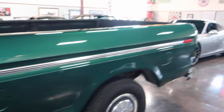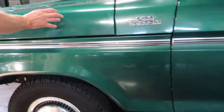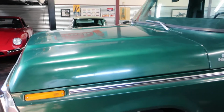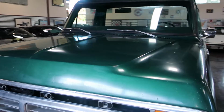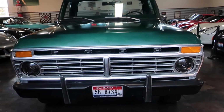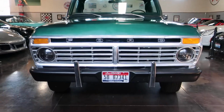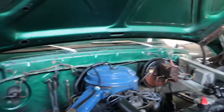There's just no little pockets of rust, which is good to see, of course, and then good to see the factory paint on there. And it is thin on the hood and the fenders, but there's just nothing hidden in there. Upgraded lights, which might be a good time to go ahead and turn on the truck, take a look at some of that. Listen to the engine.